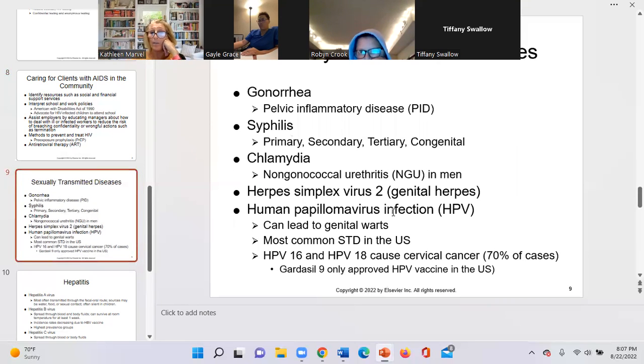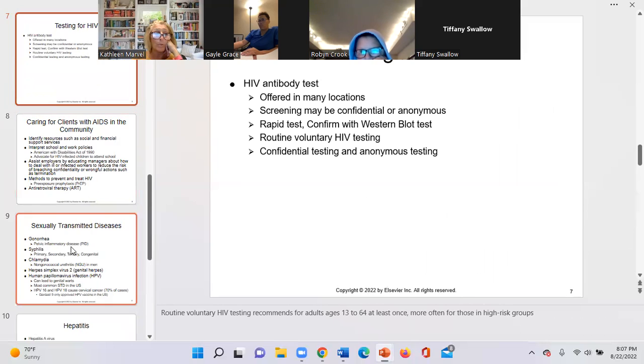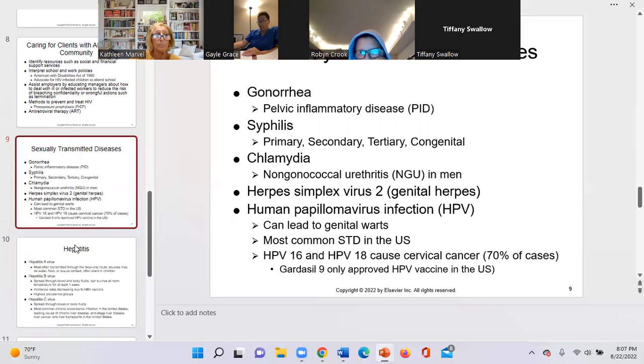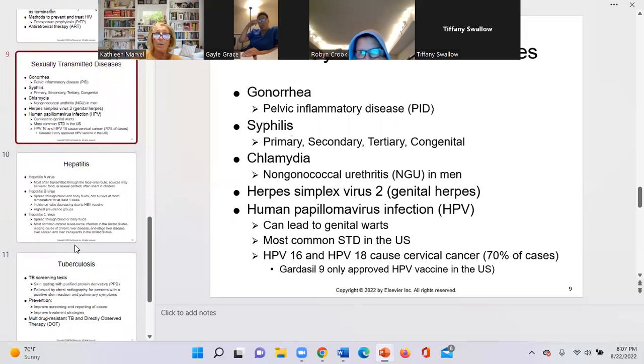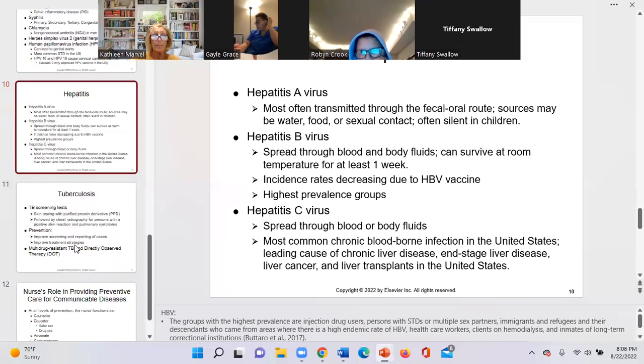Next one, STDs. What are the most common STDs? Here they are: gonorrhea, syphilis, chlamydia, herpes, HPV. And then it goes through hepatitis, all 3 hepatitis.